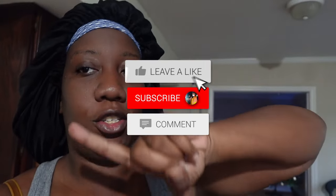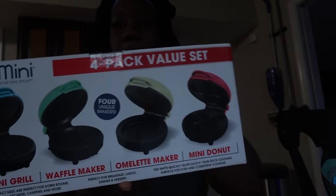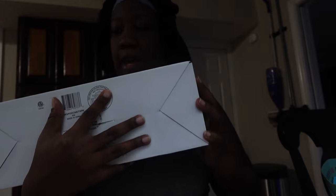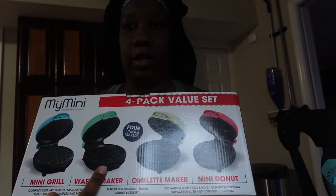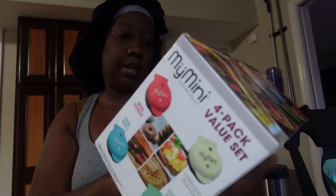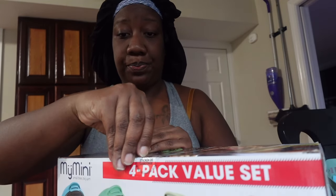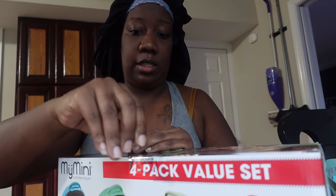So I took the dog out, and I'm currently cooking breakfast. I want to show you guys this thing that I found at Walmart. They had a sale. I already had the waffle one, but since I'm cooking breakfast, I want to try this, the omelet maker, and see what it's like. So we're going to open this up and make omelets out of this.